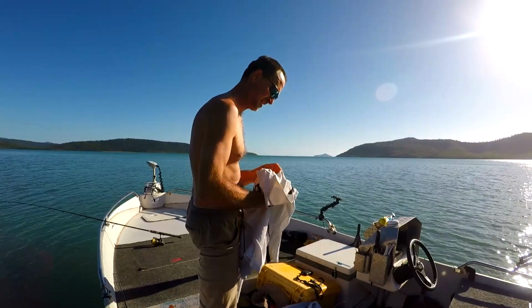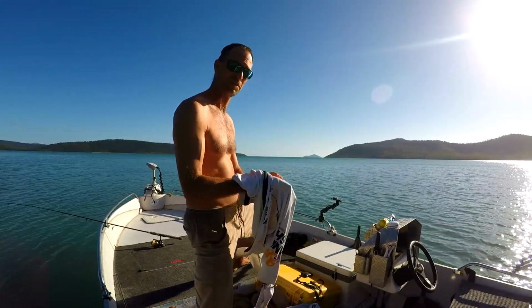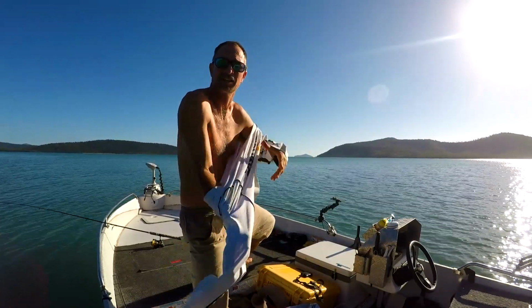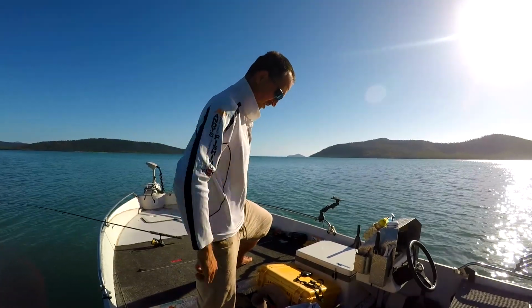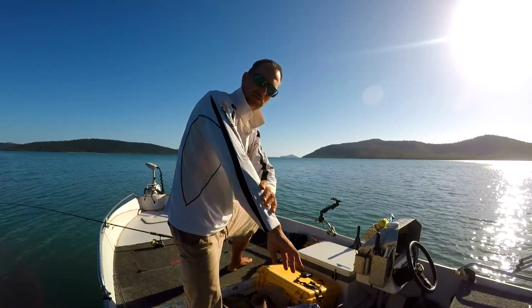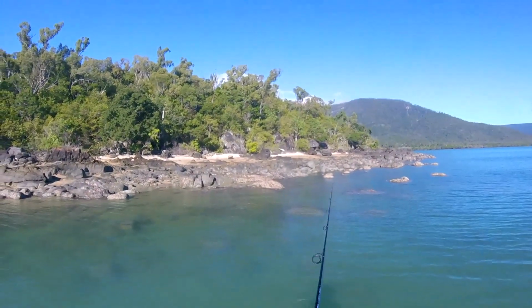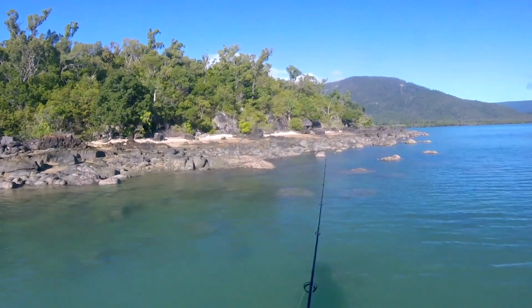When I get a notion in my head or a challenge, I really want to achieve it, and I mean that was a big jack, and I still want to get a nice jack on that lure. So just putting on the sun shirt. It was getting really hot in the jumper, and this white actually reflects the sun really well. So there's some really nice rocks in the water here. You'd think there'd be a big fish sitting off one of those, just going between the gaps.